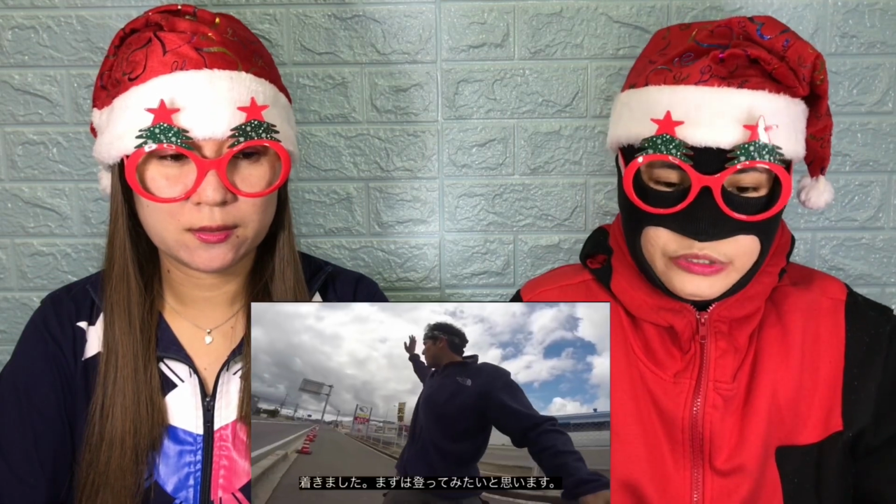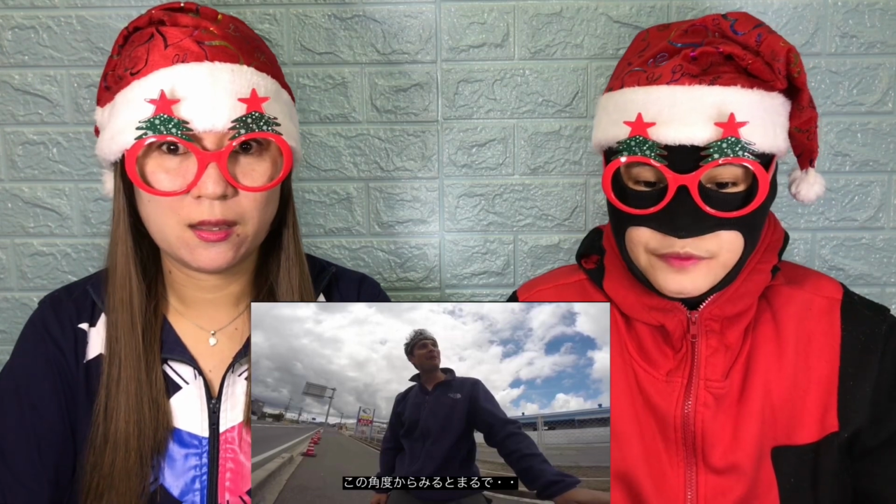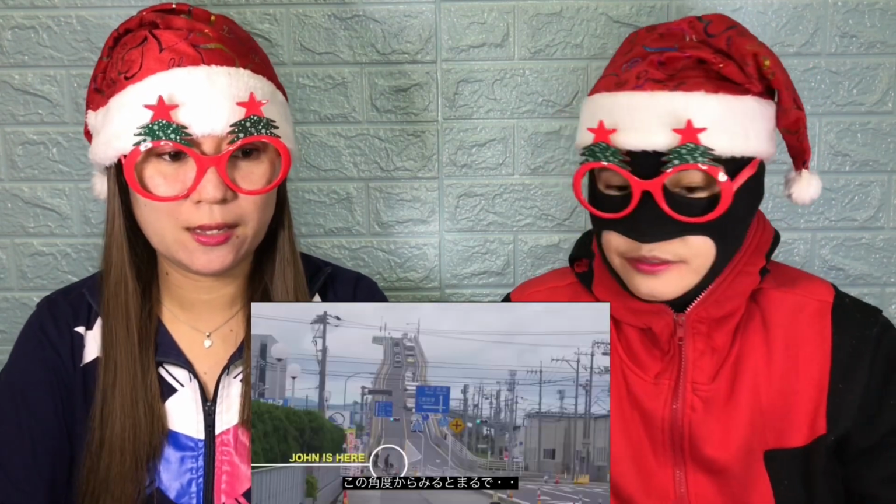I rented a bicycle to scope out this famous civil engineer's dream come true. So here I am. Oh my god. Look at that. And from this angle, riding on a bike, it looks like a stairway. Something like that. Oh my god.